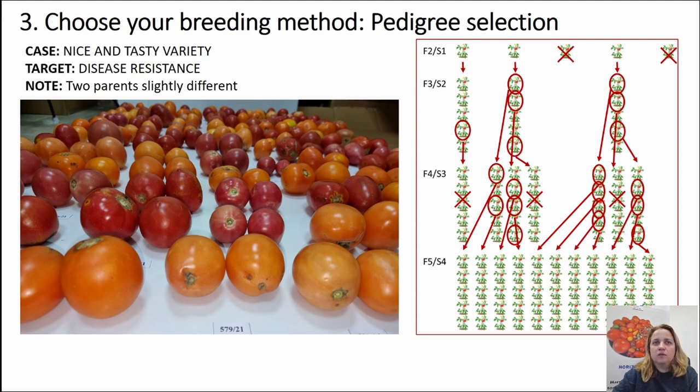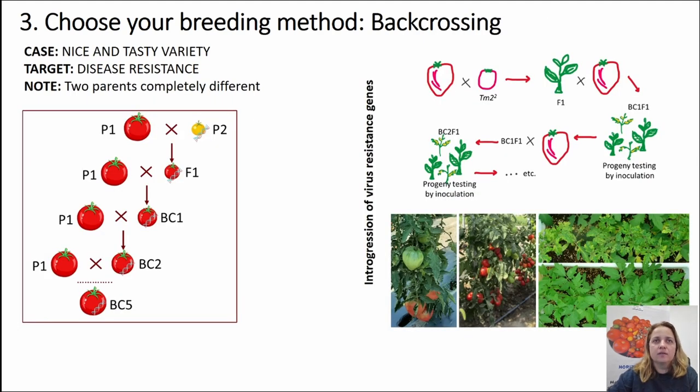You have to select individual plants carrying the desired trait, then self-pollinate each individual. You have to repeat this process several times, and in F6 generation you will obtain nice pure lines with desired TMV resistance. Another case is if your parents are completely different from each other. For example, one of the parents is a wild relative with unique resistance.